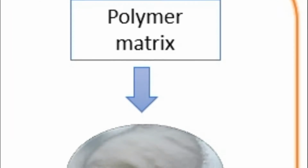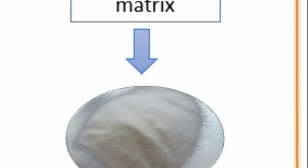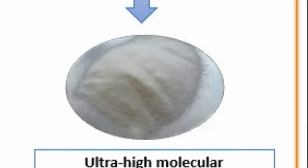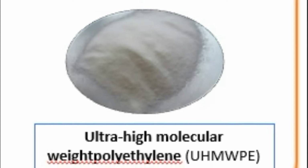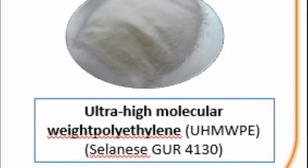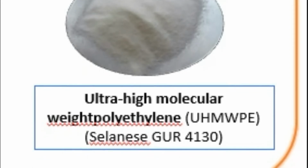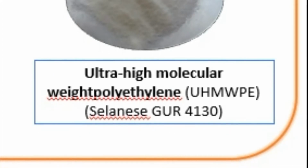I have used as a polymer matrix the Celanese GUR 4130 grade ultra-high molecular weight polyethylene with an average molecular mass of 6.8 times 10^6 gram per mole, with a bulk density of 0.4 gram per milliliter and a mean particle diameter of 150 to 200 micrometers.